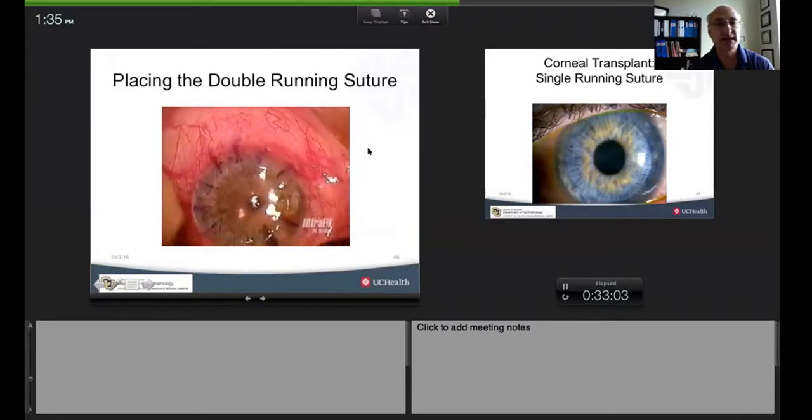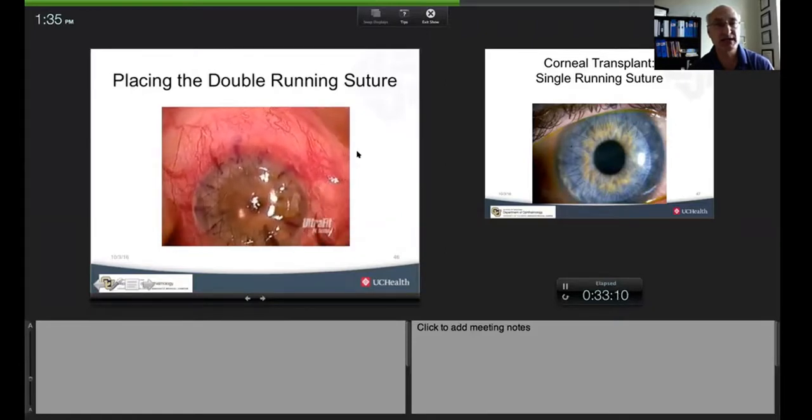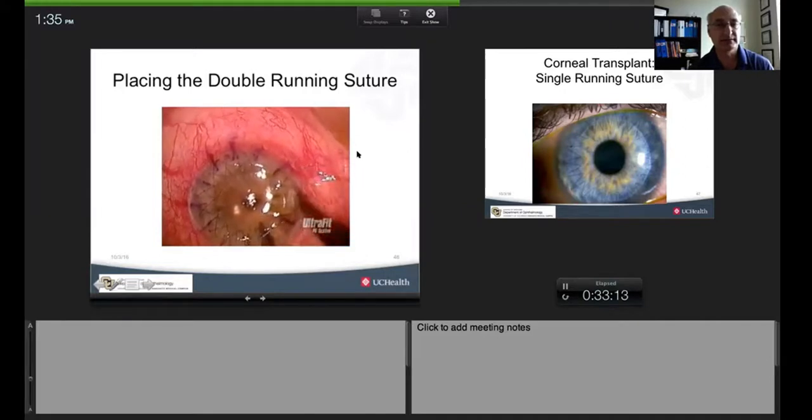Now the way I tie those knots is I will usually start my suture bite on one side and finish on the opposite side so that as you tie the knot, it's automatically buried.